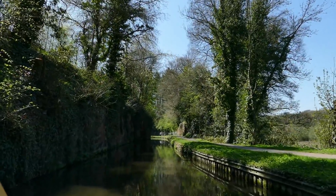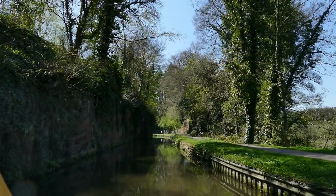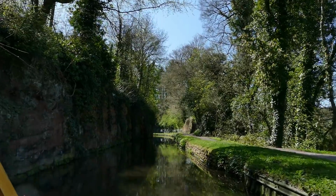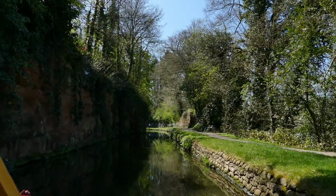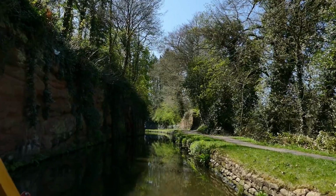Some really narrow bends. And this stretch of the Staffordshire and Worcester on the way almost in, well, in a village, coming towards a village called Wolverley, which is near Kidderminster. And it's just, I'm going to use that word again, absolutely fantastic. It's just so pretty.